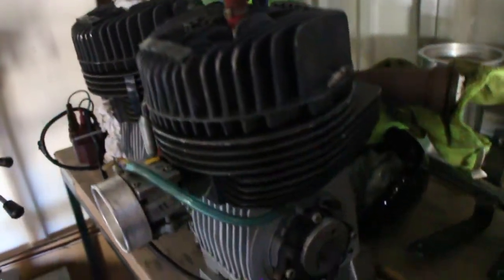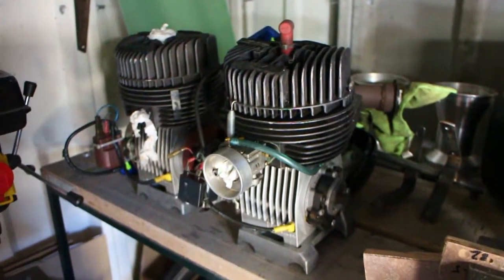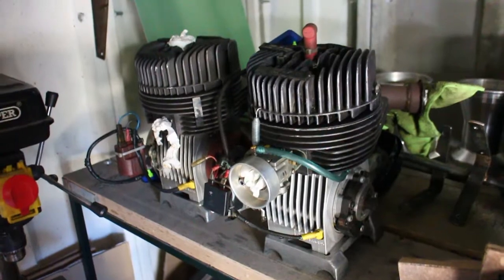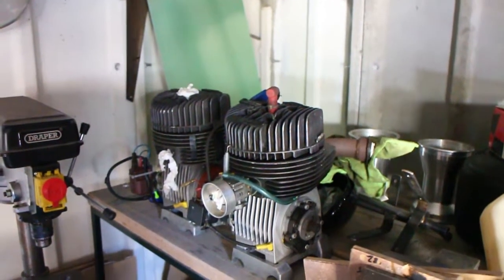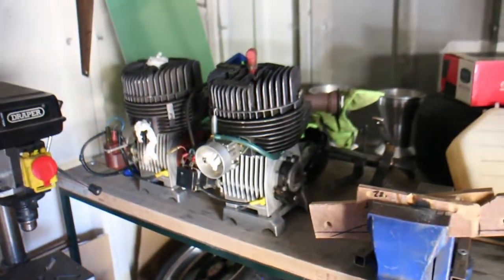So everyone uses this TKM BT82 engine. It is available in 100cc and 115cc Extreme version. These are the 115cc Extreme versions. They all use a standard Walboro carburettor as well. It's not a massively powerful engine. It is light, which is quite good as well.